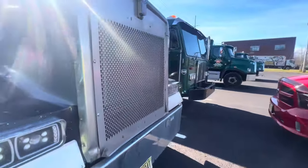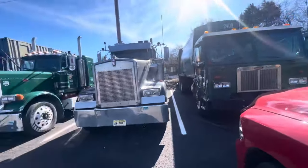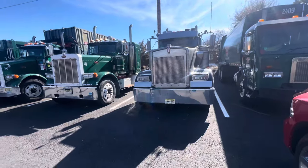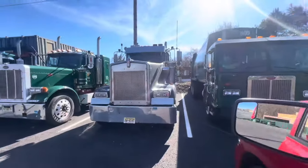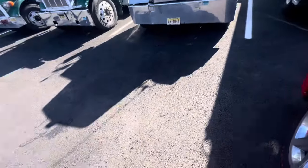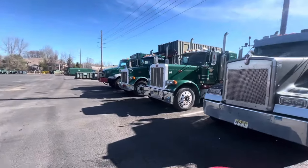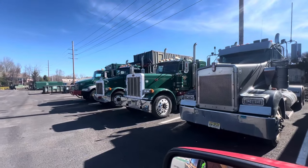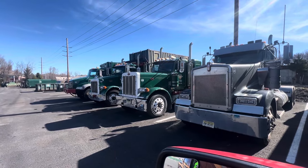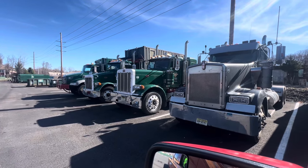That is such a cool truck. Love it. Love it. Love it. That's one truck I'd love to clean up and take it for a ride. It even has the XM radio antenna on there. That is what I call a cool ride, man. And that is an awesome picture right there. I gotta take that picture, man.